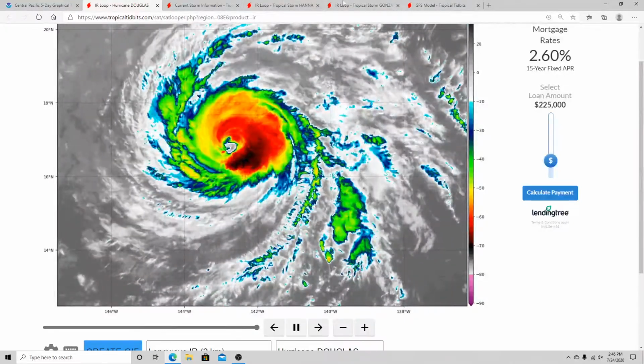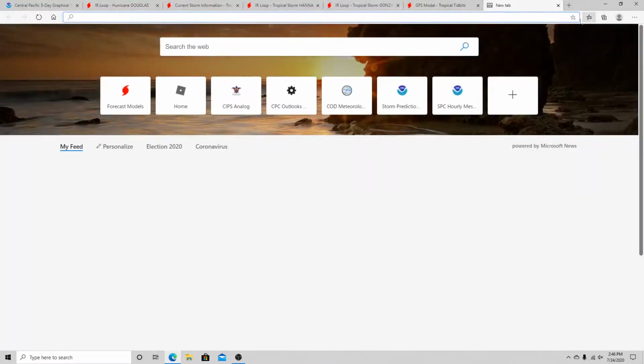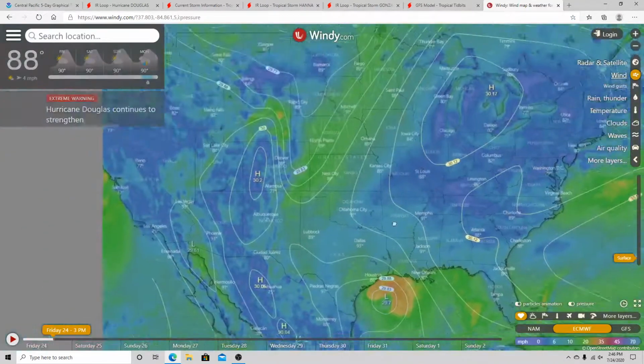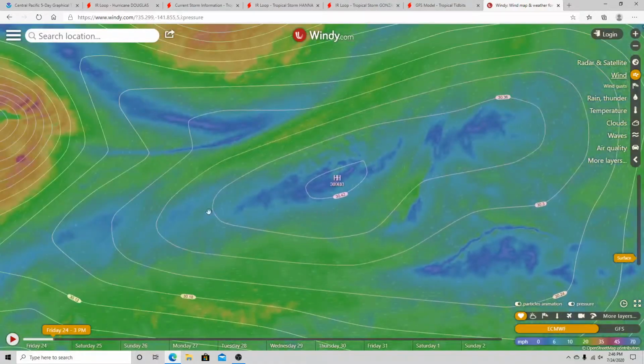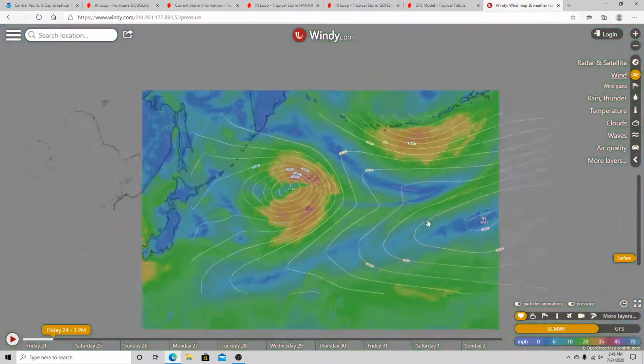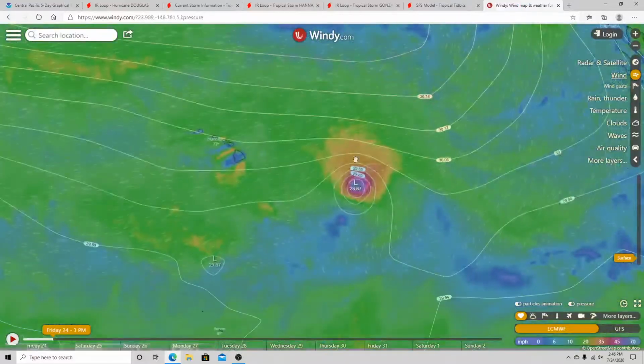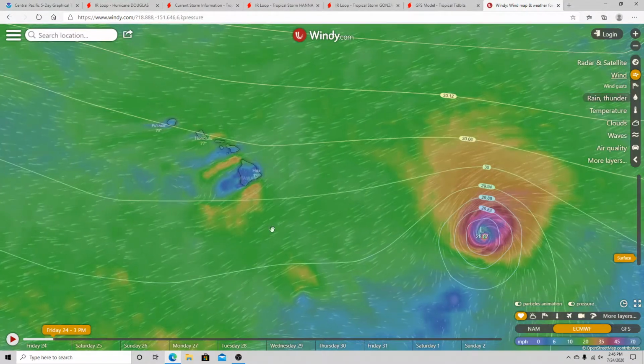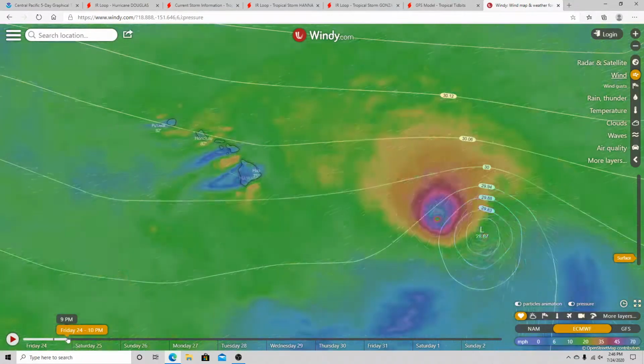So really, the primary threat. I knew I was forgetting to add a tab. Let's go to that system, and I missed it somehow. There we go. So here's Douglas right here. You got Hawaii right over here. So this is sustained winds.